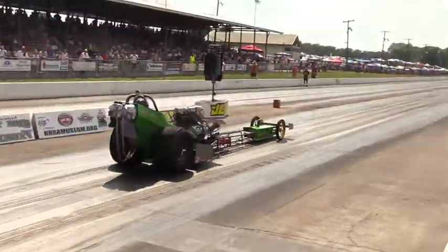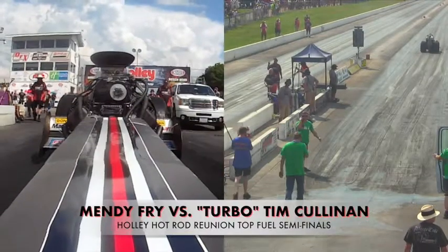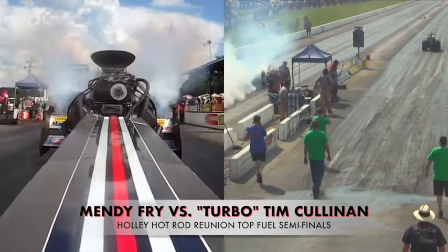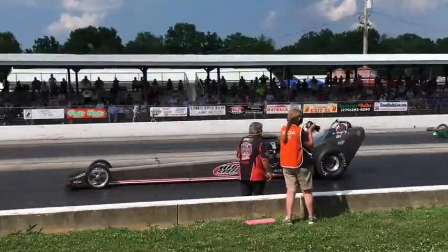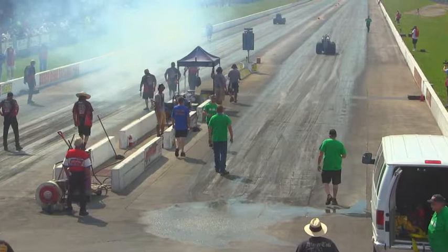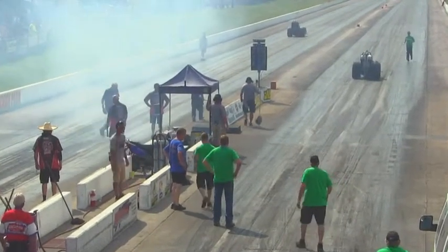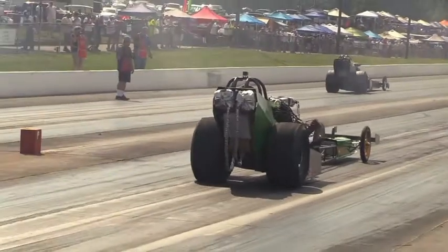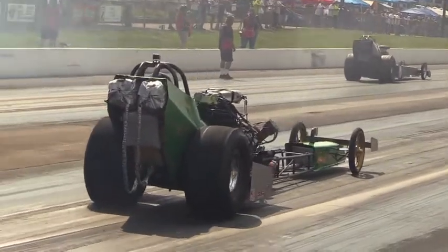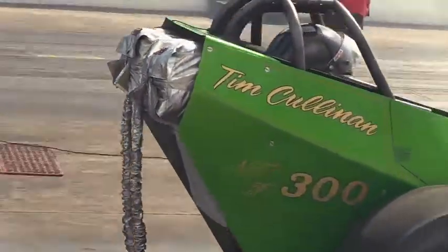Well, something just happened there, or didn't happen. Another bizarre burnout. Mindy's, of course, looks very strong. Turbo Tim is having some problems. It's rather frantic. I don't know if something with the throttle stop is wrong or what's going on, but he went 60 feet and his crew member is down there 250 feet. Yeah, the thing didn't spin the tire at all. Well, they're backing it up. Not a good sign.